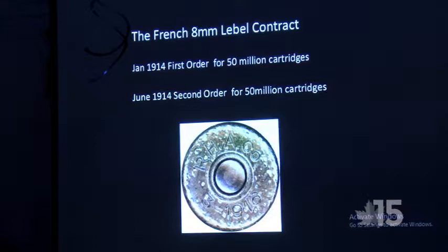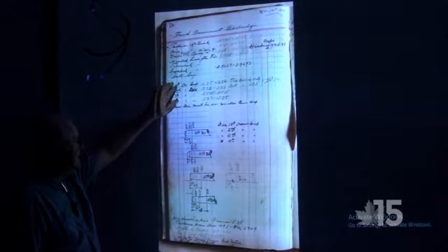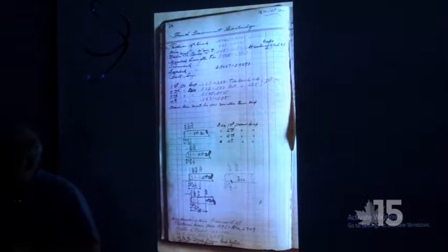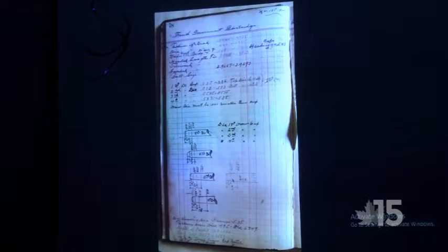And so here's my granddad's design for the French government cartridge. This is all of the data with all the different drawings that you had to do. What you had to do is take an actual sheet of brass, stamp it through a whole series of these dies to reshape it so it would end up being in the shape of a cartridge. And so he did all the design work to set it up, and then they started producing them.